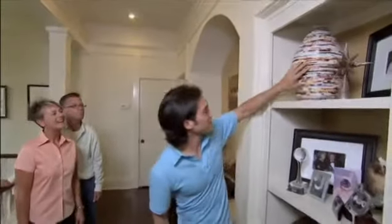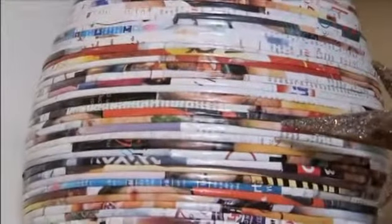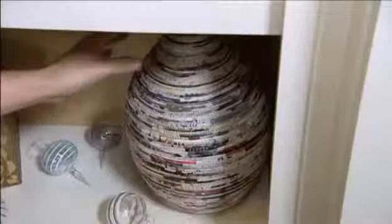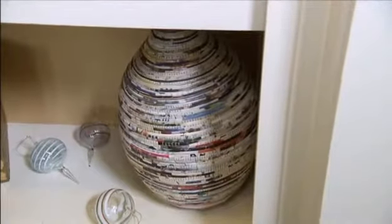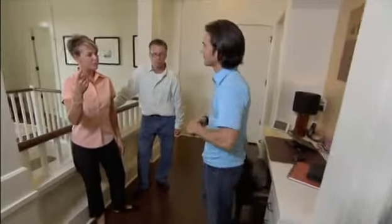And this is a recycled magazine. I've seen this before. Yeah, made into a vase. What a great idea. I've actually never felt, are they glass inside? They're actually... No, it's paper. Almost like a decoupage, yeah. Where they've just taken old magazines and old newspapers and wound them very tightly. So where to next? Let's head up to the third floor.